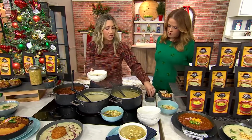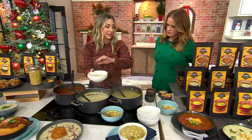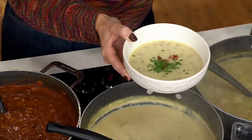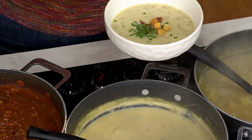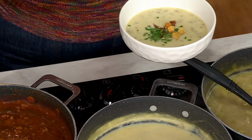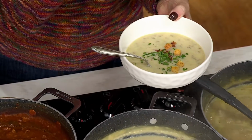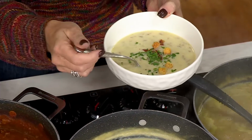I'm going to add a little bacon on top because, you know, my kids at home, they always have to have some kind of meat in something. But again, this could be a nice vegetarian wild rice soup. Of course, chicken would be in there. And then my favorite way to do it is to really add crumbled up Italian sausage and spinach. And it really gives you that Italian restaurant vibe. I mean, look at how good.